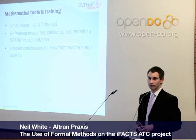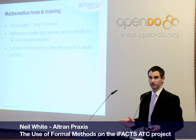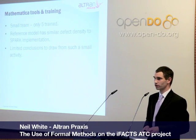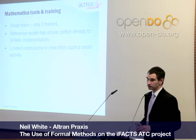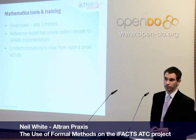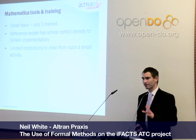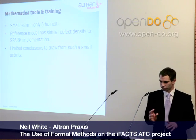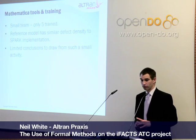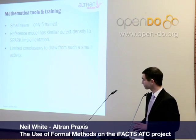In particular, if your reference model is buggy, this doesn't help your test program at all, because you get hundreds of failures and no more confidence of whether it's your reference model or your system. Crucially for us, the reference model has been shown to have a very similar defect density to the Spark implementation. Roughly, for test failures, about the same number have been in the real Spark implementation as in the Mathematica reference model. We need to be careful, it's a small team, we've only trained 5 people doing this, so we don't draw too many conclusions from a small study, but that's where we are. And I would point out the Mathematica code is too slow to use in the real system, the Spark model runs a lot faster.